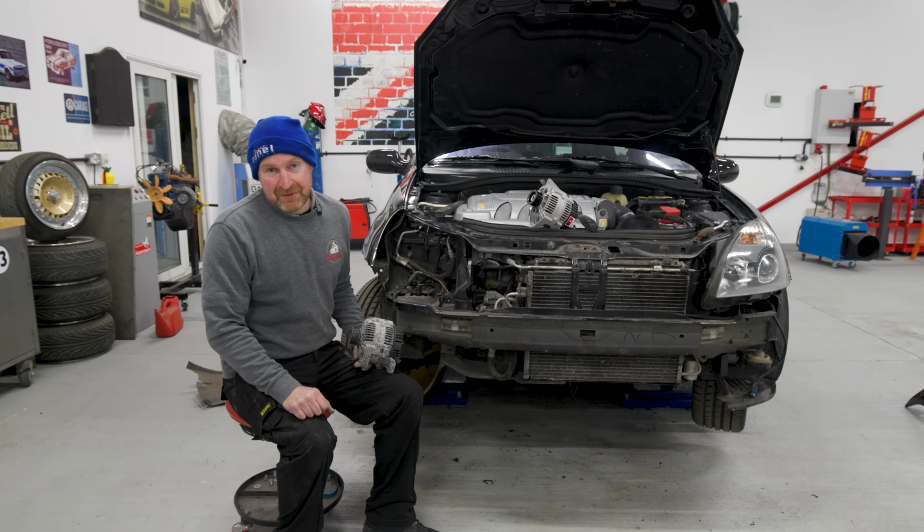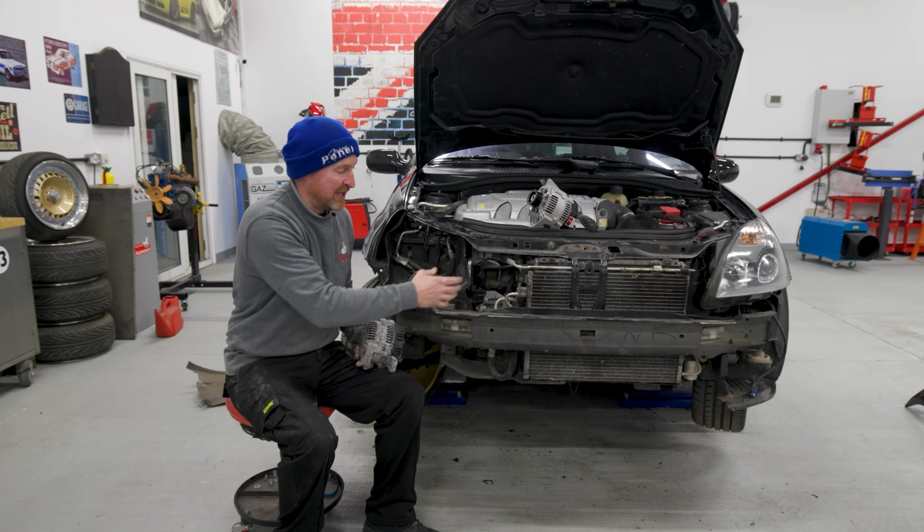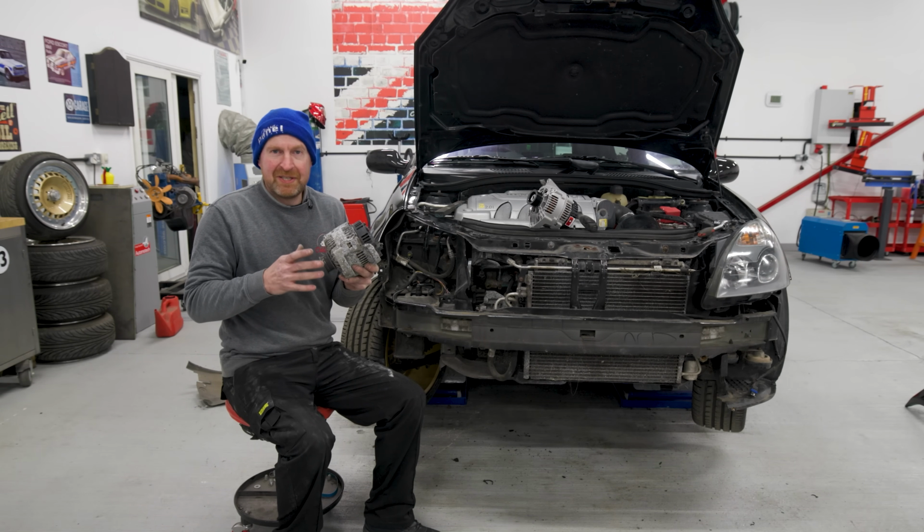But it weren't that bad of a job. Bumper off, headlight off. Luckily the alternator sits right here, so you can get to most of it. Getting this across to you, what this smells like, if you can imagine, it's a bit like this.